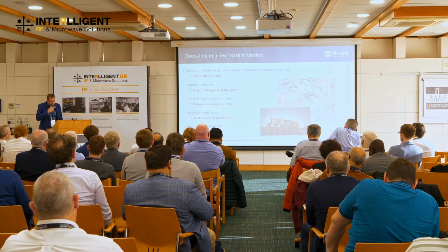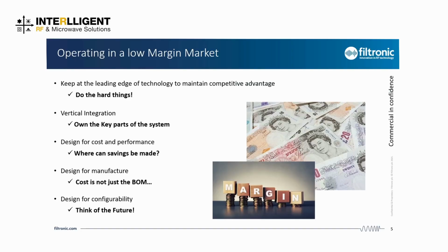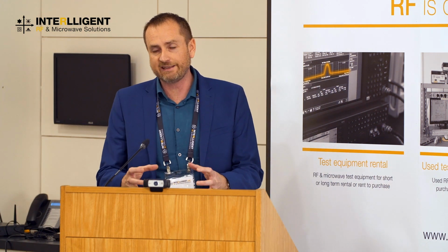And then the bit we're talking about today, I guess, design for configurability. Think about the future. So when you design your product, don't just think about what you're doing now, but where it might go next. So try and get building blocks in there. Try and think about if it doubled in power, what would I do? How would I do that? And that's not something people do very often. As engineers, we tend to want the best solution we possibly can, and we may have to make some compromise. If we want a building block approach that can be configurable later on, we may have to have some compromise there. And that's something that we need to think about when we do this stuff.